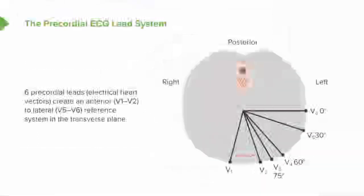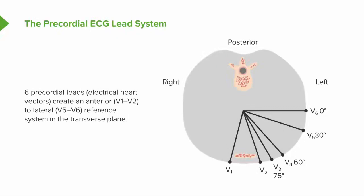And all of these leads, the ones we said before, leads 1, 2, and 3, AVR, AVL, and AVF, V1, 2, 3, 4, 5, and 6, are all printed out on a piece of paper or appear on a computer screen for interpretation.